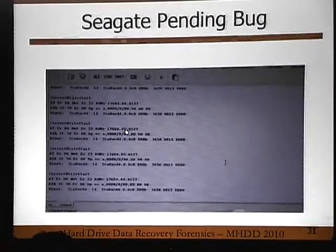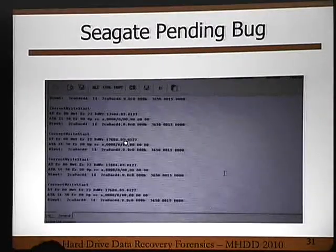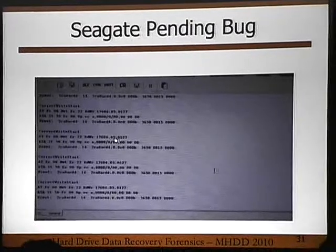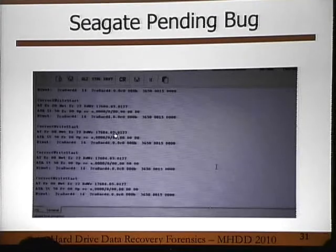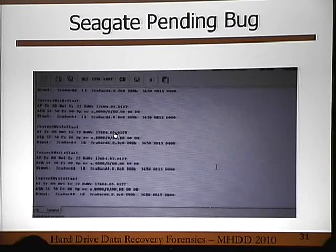is if you were to try to copy a Seagate hard drive, it would read every other chunk of bytes. You'll actually get, bam, 120, then it'll skip 120, then it'll read 120, and it'll skip 120. This is normally called a pending bug. What happens is the drive is trying to do wear leveling, and something went wrong in the firmware. So instead of constantly reading your data and giving it back to you, it's tying up the processor. And the processor is trying to do this wear leveling process over and over and over again, and will not be successful at it. It'll never end.